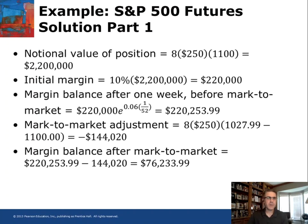If the loss is taken from the margin account, our margin value drops all the way down to $76,233.99. So a 6.5% drop in the index results in a 65% drop in the margin account. It's very likely that this kind of drop in margin value would trigger a margin call, requiring the buyer to make an additional deposit into the margin account to protect against future losses.